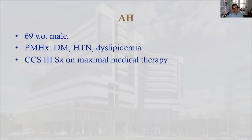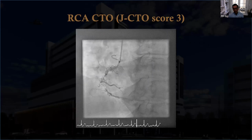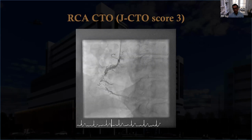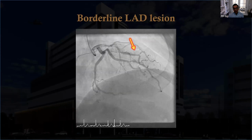Okay, so first, I'll have 3 patients for you. The first is stable, then I'll go to non-STEMI, then STEMI patients. So the first is an outpatient. Again, we tend not to do these patients because of the COVID pandemic, but this patient is very symptomatic. Very complex CTO, and I'm not here to talk about CTO techniques, but I want to briefly go through it just to illustrate a point. That's the right CTO. The patient also has a concomitant lesion.